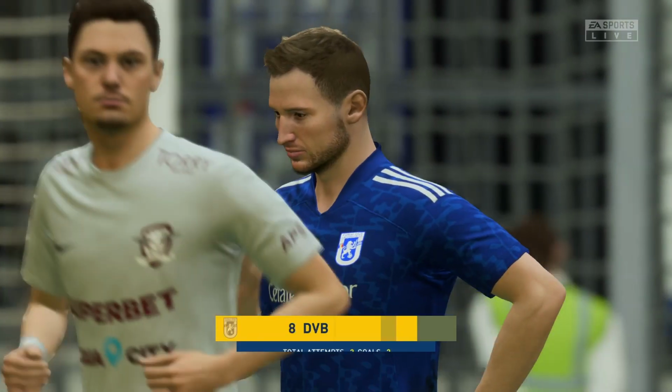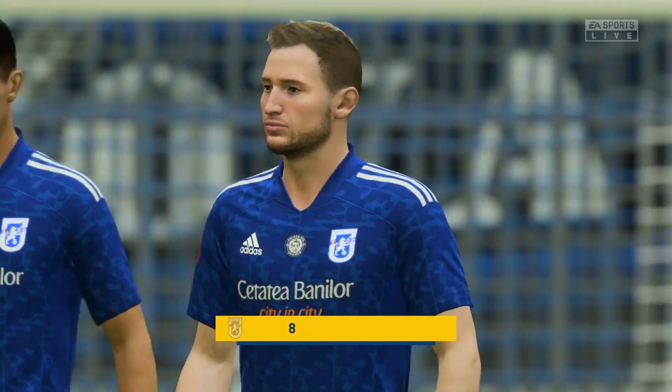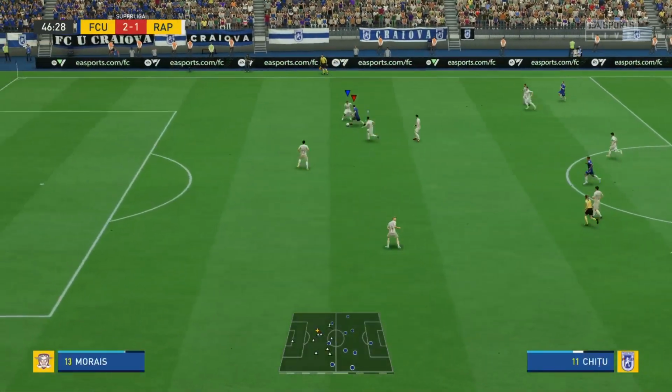Well, he's been the standout for his side so far, don't you think, Stuart? Well, he's been brilliant. He finished his goals really well. He's shown a great awareness of how to find space again. Interesting to see how the second half pans out.